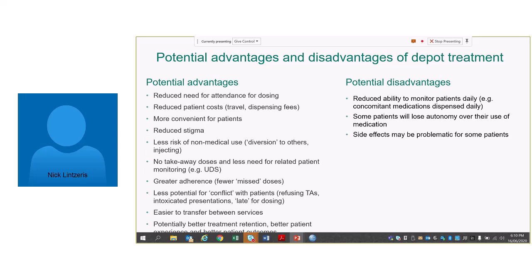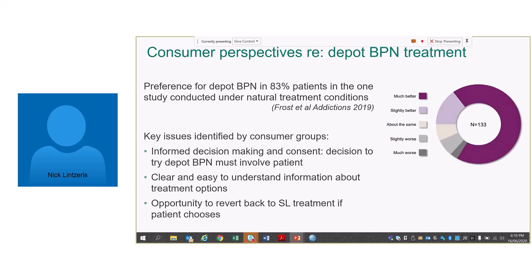So not everyone is going to be sold on the depot product, and I think it's really important that we never lose sight of the importance of collaborative decision making in treatment and informed consent. And that's really highlighted in this next slide, that whenever we've been working with consumer groups, the key things that really get highlighted are the importance that this is collaborative in terms of the decision to go on to depot buprenorphine. Part of that requires clear and simple information for patients to understand what's involved.